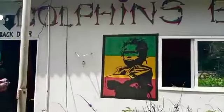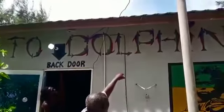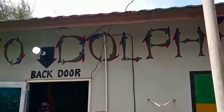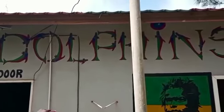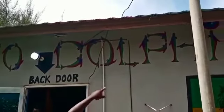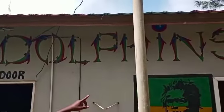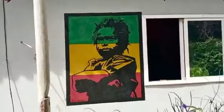Hold on. Can you show this? See, each letter is being represented by a dolphin. You can see each letter is being written by a dolphin. See the D, you see the three dolphins, and every letter was written by a dolphin. This is so cute and beautiful.